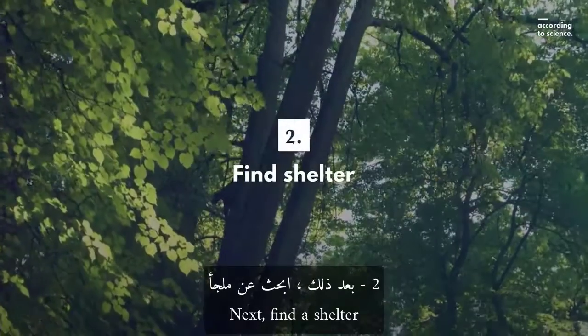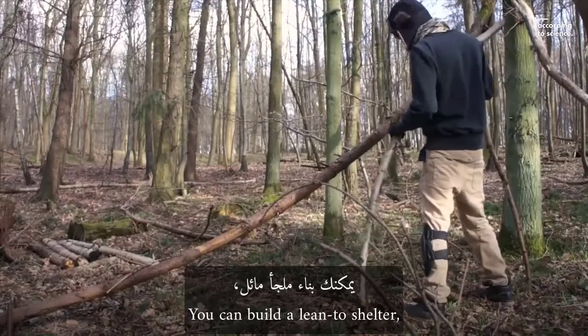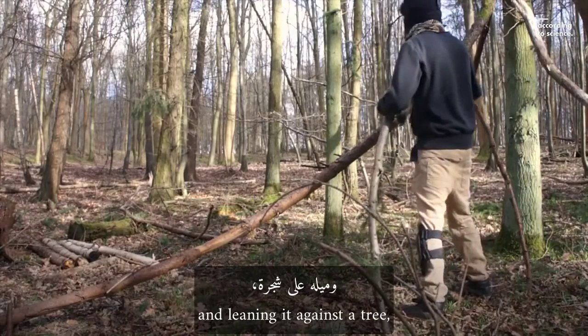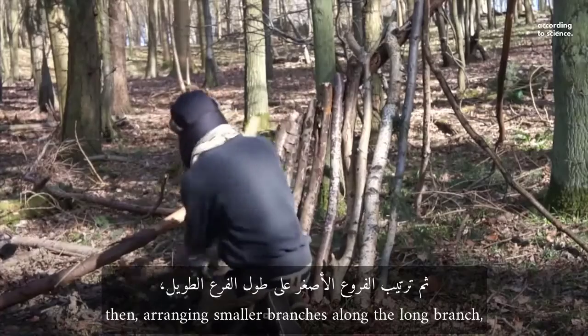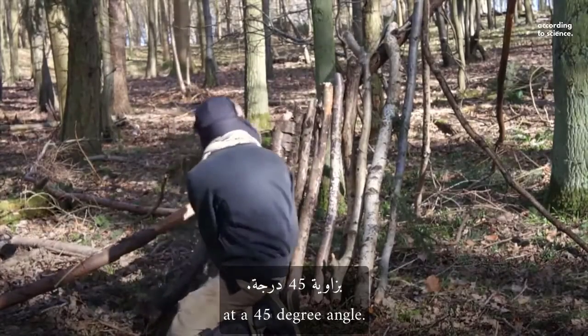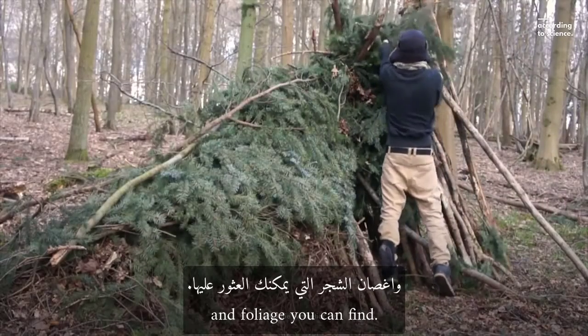Next, find a shelter like a tree canopy or an unoccupied cave. You can build a lean-to shelter by finding a big long branch and leaning it against a tree. Then, arranging smaller branches along the long branch at a 45-degree angle. Cover this structure with the biggest leaves and foliage you can find.